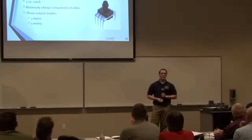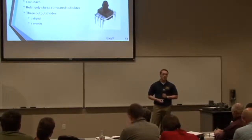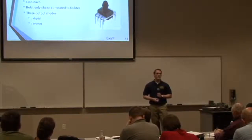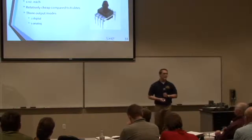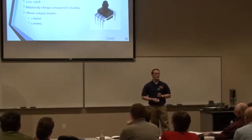This forced us to research suitable alternatives to pressure transducers to ensure we could still collect data, and this is what we found. These are TTL level pressure transducers, also made by Honeywell. They're good up to 30 PSIA. They weigh approximately 1 ounce each. And they're relatively cheap compared to the Kulites, weighing in at $41 as opposed to approximately $1,000.